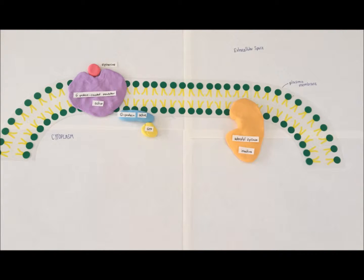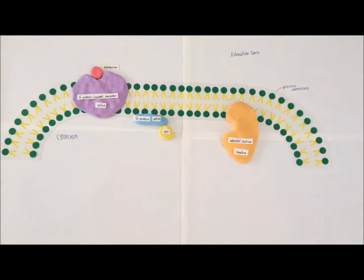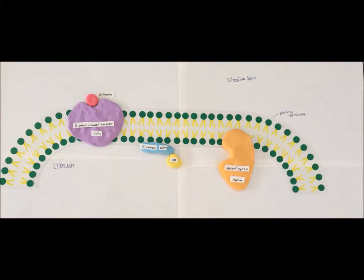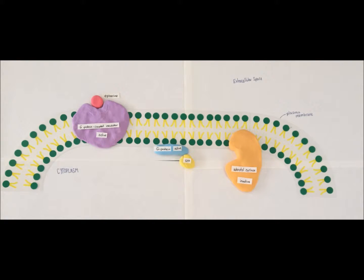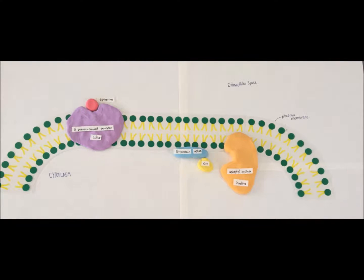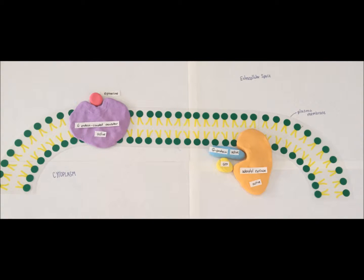The active G protein detaches from the receptor and diffuses along the membrane until it reaches the inactive enzyme adenylyl cyclase. When the G protein binds to adenylyl cyclase, the enzyme's shape changes and it is activated. This process is the first step in the pathway, and it is called reception because the G protein-coupled receptor originally detected, or received, the signal from the ligand epinephrine.